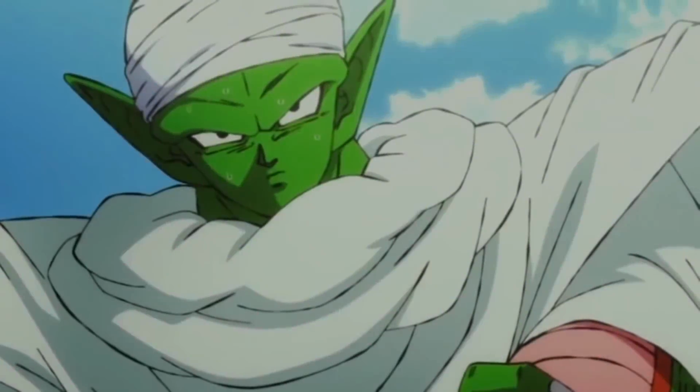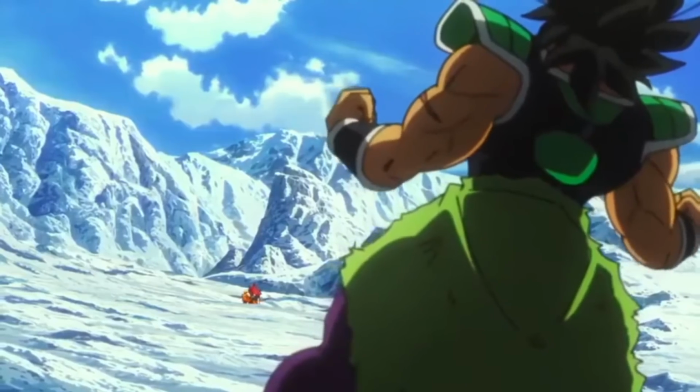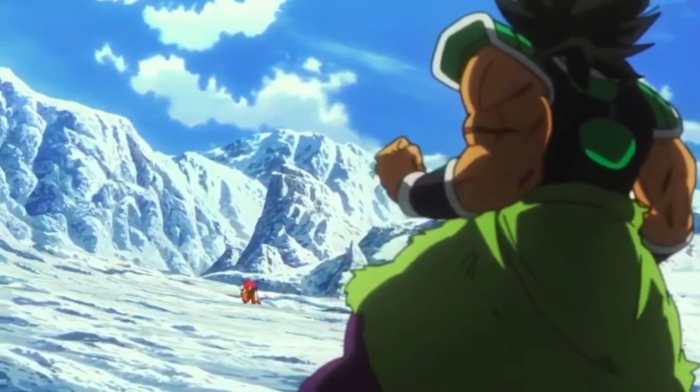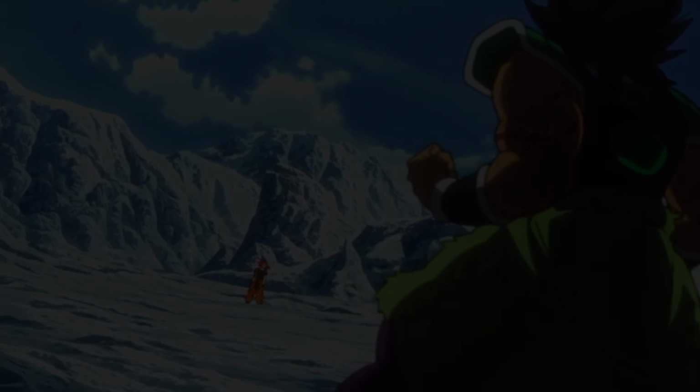So, one thing I will tell you is that I don't believe for one second that Toei Animation is going to make a Dragon Ball movie that's not going to look good. They're going to make it look as good as they possibly can based on their time constraints and production schedule.